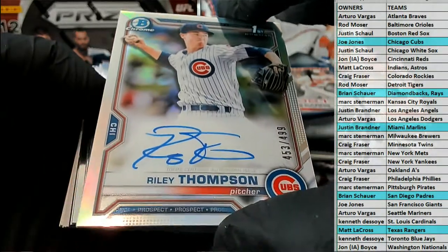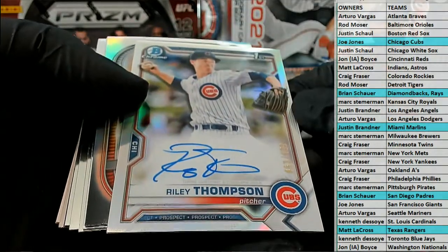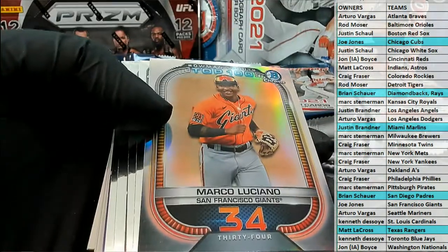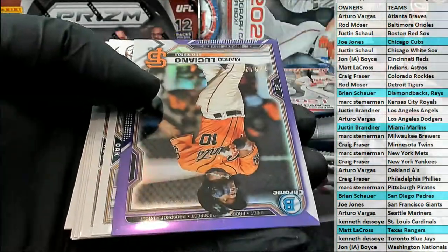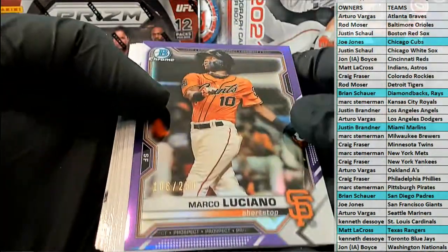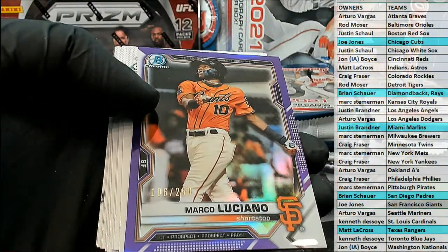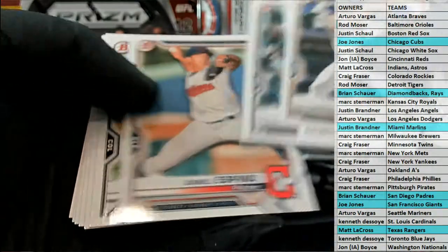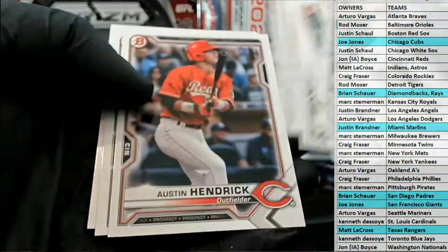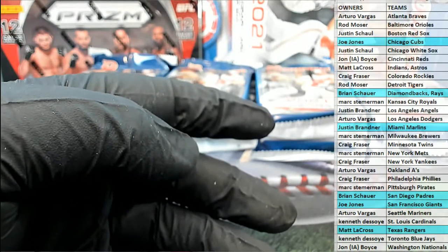Right there for my boys. Nice auto too, Riley Thompson. Refractors. Great hit. Luciano. Another Luciano purple right there. 106 of 250 for the Giants. This is Joe, coming out to you. Purple Chrome. All right, let's keep it moving here tonight.